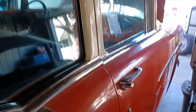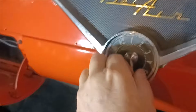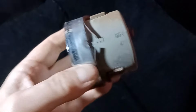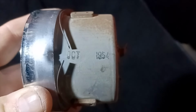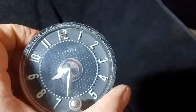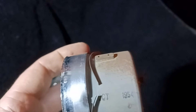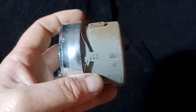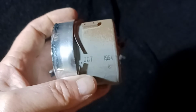All right, now just like in the short, I went ahead and showed you the other thing, and that was that some of the items under the dash actually have a date stamp on them. This is the clock. I'm not sure if this is a West Clocks, a Lux, or a New Haven. I got to look a little closer into that. It'd be interesting to know which one it is, because I know the Lux is a more rare clock for the Tri-5s, and I don't know if they used that brand in the early production. But anyway, this clock does have a date stamp on it.